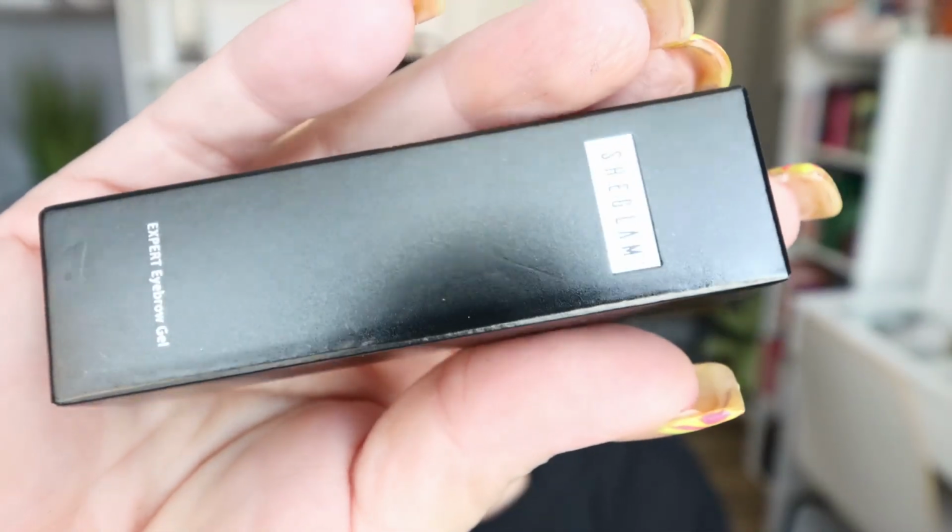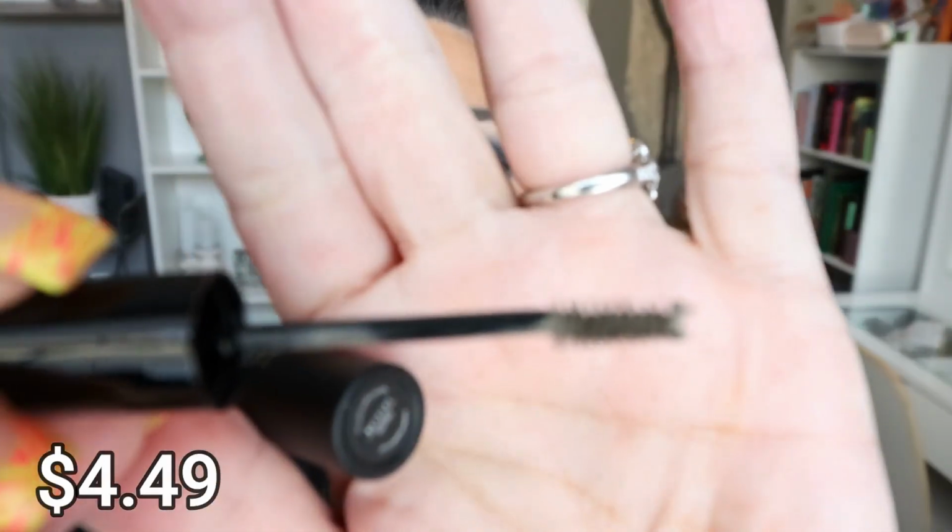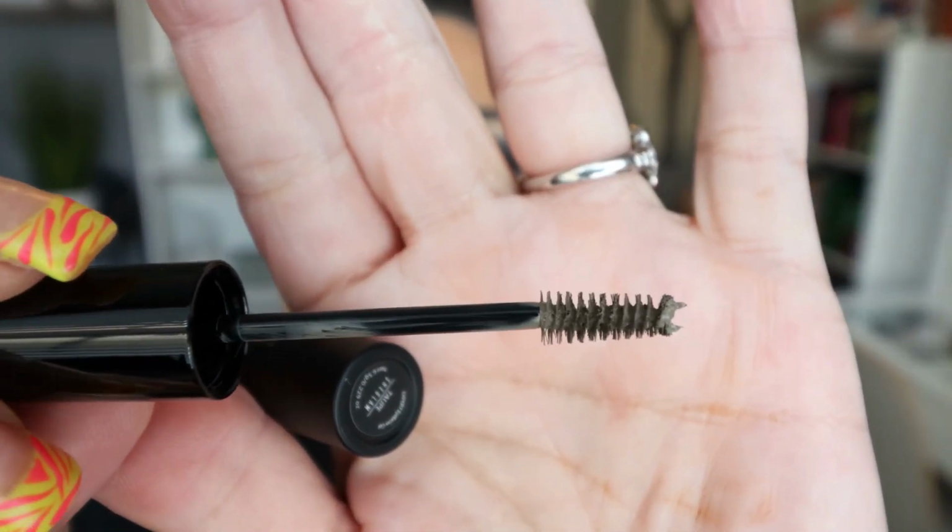And then for brow gel, I picked up the shade Taupe. Again, really, really nice packaging. And you have the tiny little spoolie that's perfect to get into those brows. This is tinted, which is my preferred, and I just like to brush it through my brows once I've used my brow pen and my brow pencil. And for me, this just sets everything into place.